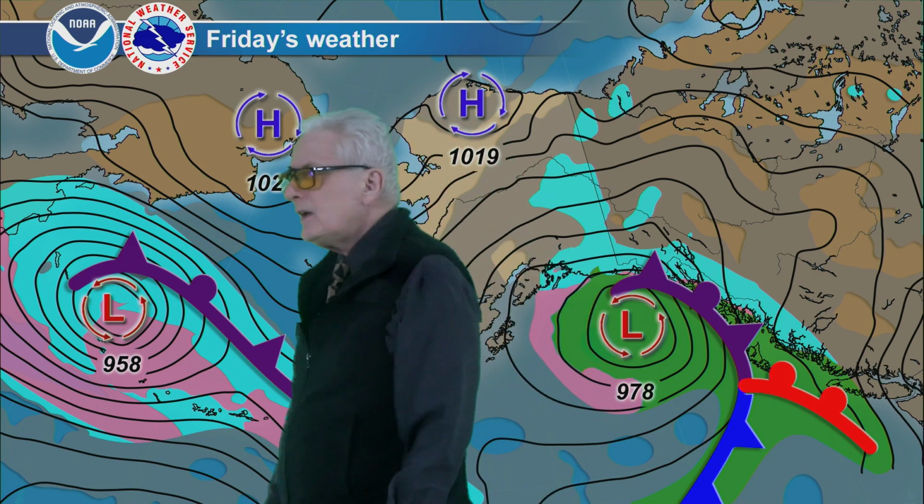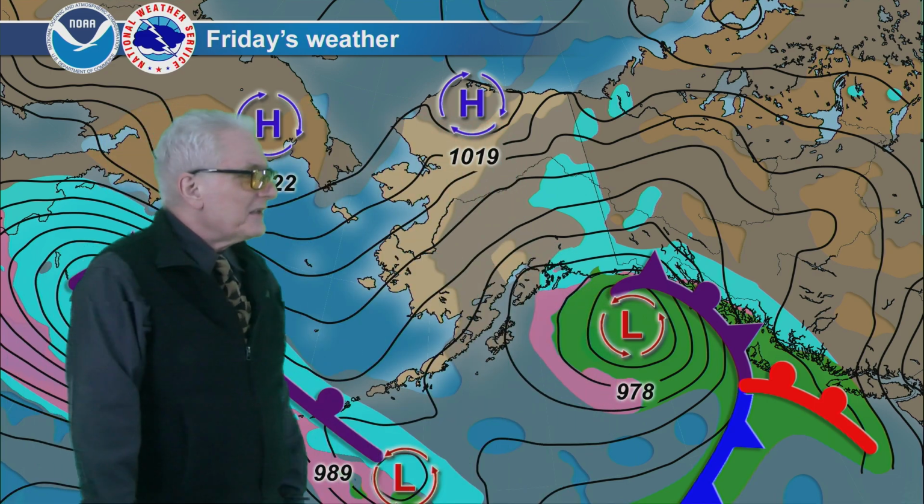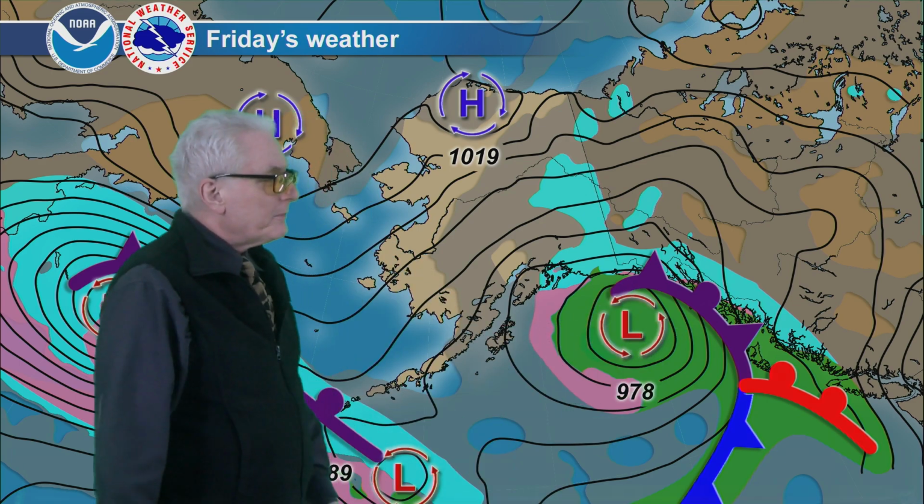And storm force winds as this 958 millibar low moves to just north of Shemya. Look for storm force winds there with gales into Kiska and Amchitka Island. Lighter winds though for Adak and Atka. And another storm system with more rain and snow in for the Panhandle.